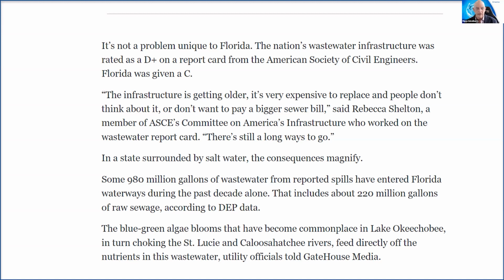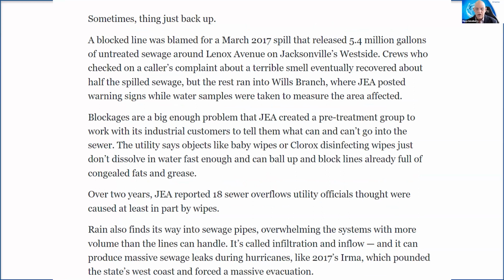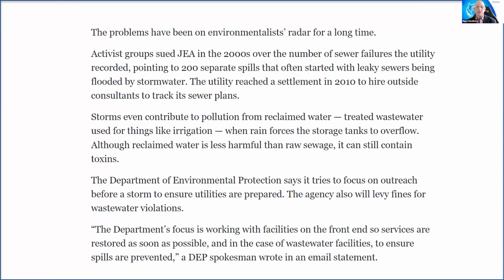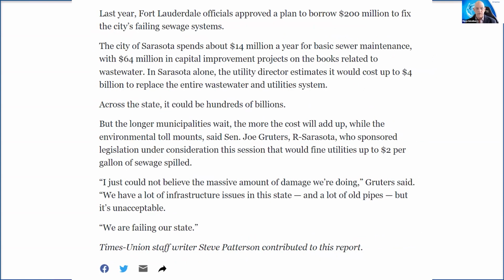Blue-green algae blooms in Lake Okeechobee and other rivers come directly from the nutrients in the wastewater. It talks about lift stations, which change the water level. Well, when power goes out, it's a whole big backup. Not great. So again, this supports our position, which is that, here we go. We have a lot of infrastructure issues in this state, a lot of old pipes, but it's unacceptable. We are failing our state.